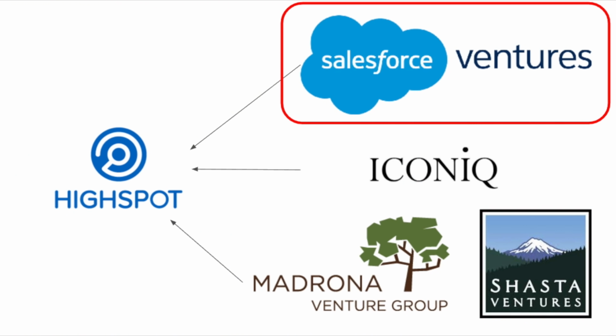And HighSpot, led by mostly ex-senior Microsoft employees and funded by Salesforce Ventures, means that they can also leverage Salesforce Enterprise Cloud expertise. Again, another formidable foe in the battlefield.